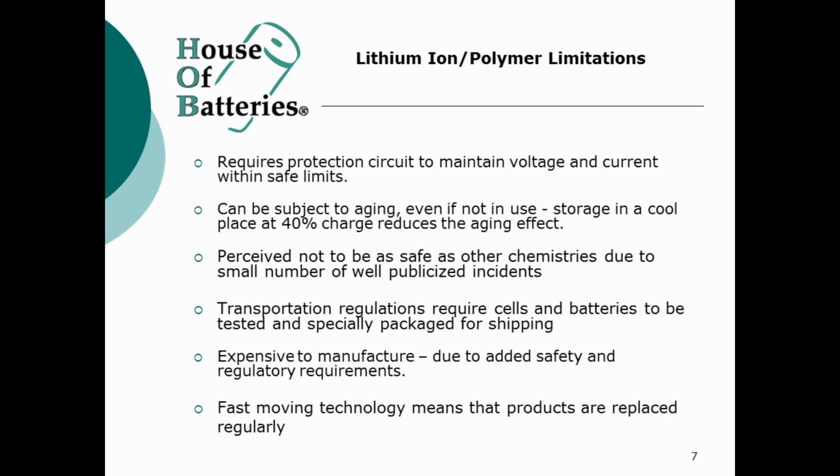They can be more expensive to manufacture than other chemistries due to the added electronics and, again, some of the regulatory requirements that surround the shipping of the batteries. Also a fast-moving technology. Cell sizes tend to come and go, especially in the polymer, so end of life can be a real issue if you have an application that you want to keep in the field for perhaps 5 or 10 years or more.